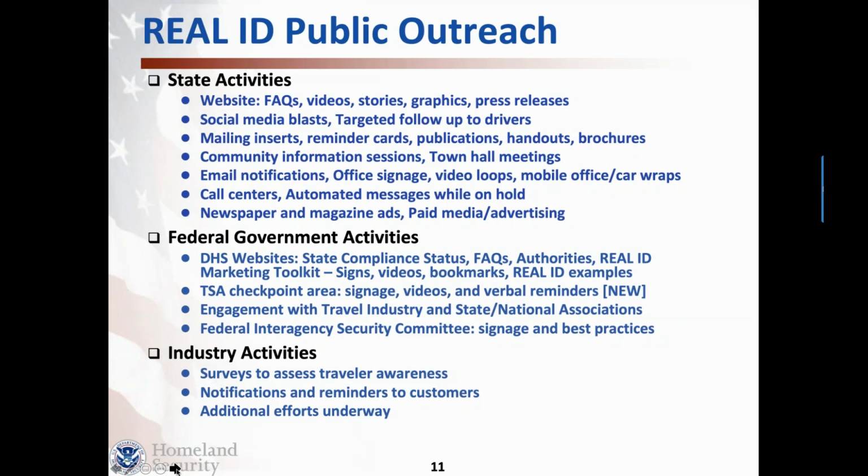Now, on the federal government side, with TSA, we've been doing a variety of things. They have signage and videos. They've been doing verbal reminders now. So hopefully, if you flew recently and didn't have a Real ID or an acceptable alternative, the TSO said, hey, I noticed you don't have the right card. It's good for today, but it's not going to be good come October 1st, 2020. Just a reminder to be prepared for that deadline.